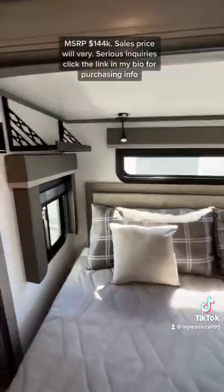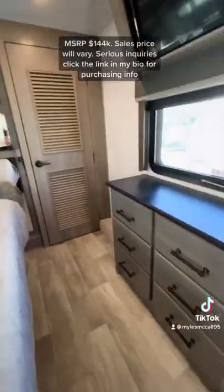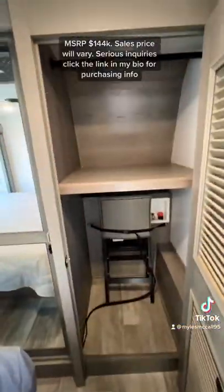King size bed, nightstands over the windows, ambient light and direct light in each person's reading light. You're gonna have a TV already installed and washer dryer hookups.